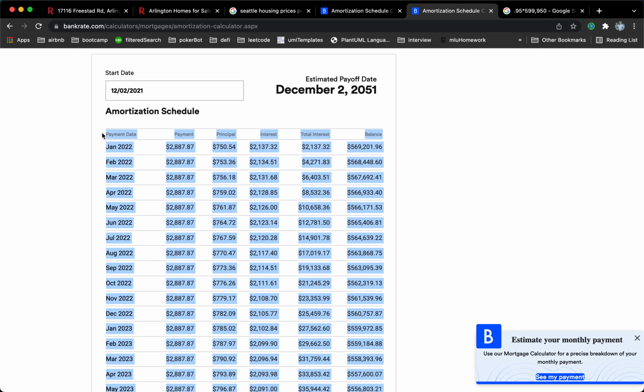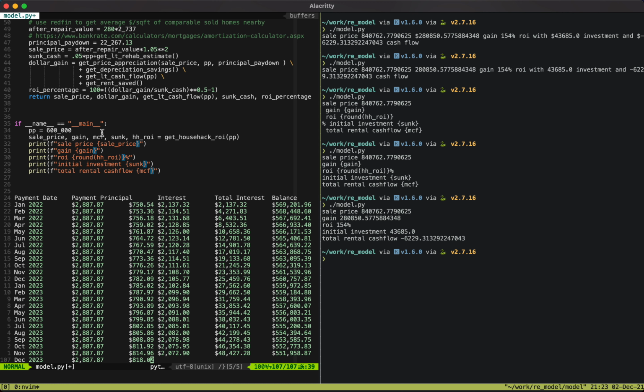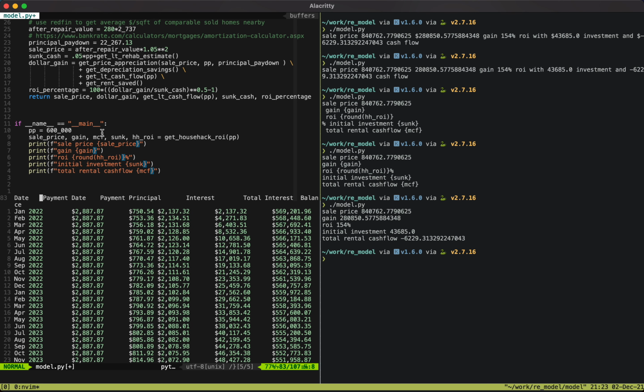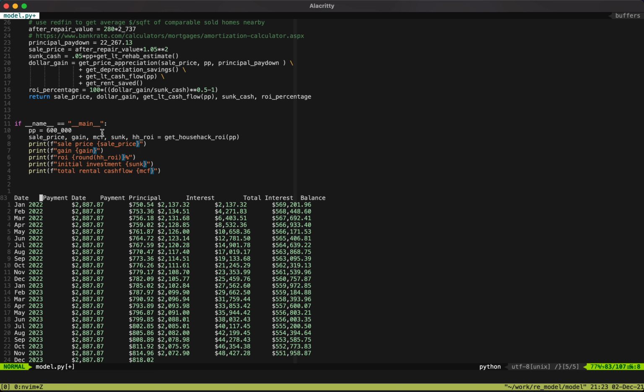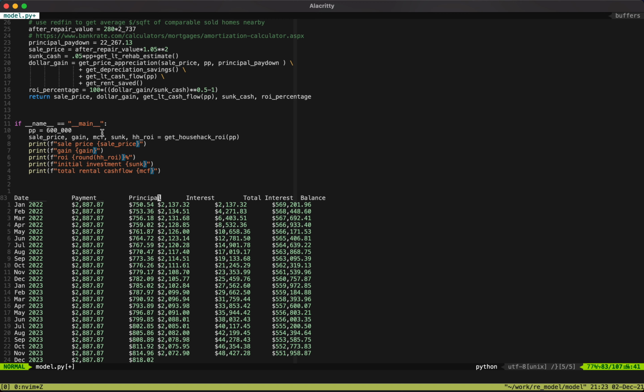So we want to add this up and figure out how much we're going to save in principal payments. So I'm just going to do some magic. Okay, let's figure out. So this is payment date. This guy is payment. This is principal. This is interest. Okay, so we want to add up all these numbers because this is what we're going to be able to put into our pocket.